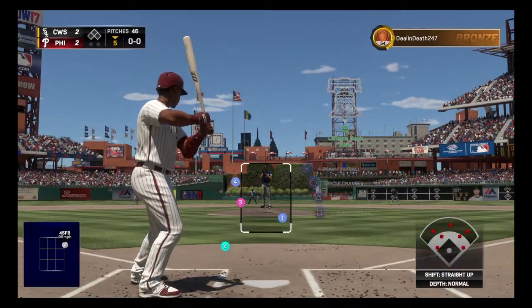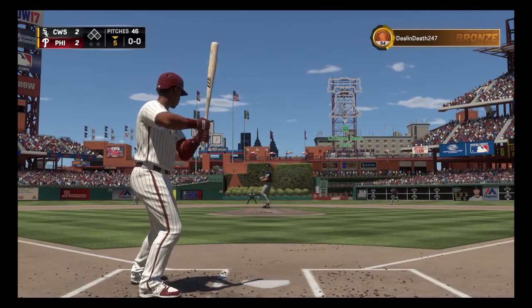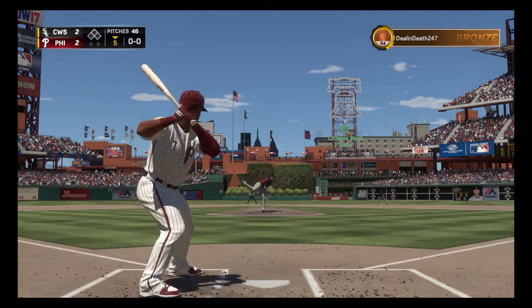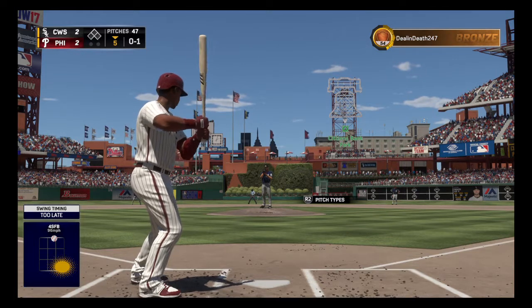Stepping in, Michael Franco. He'll step in trying to do something about this 2-2 tie. Michael Franco. And he throws the fastball by him here. 0-1. He threw that ball right by him.